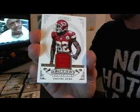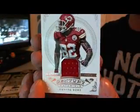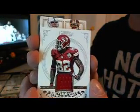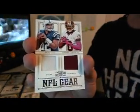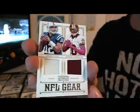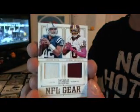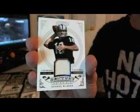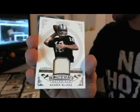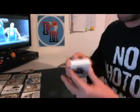Another random card for the Chiefs. A jersey of Dwayne Bowe. Number 99. Look at those two guys. Dual jersey, Andrew Luck and RG3. Uh, 46 out of 75. George Blanda jersey for the Raiders. 95 out of 99 on Mr.